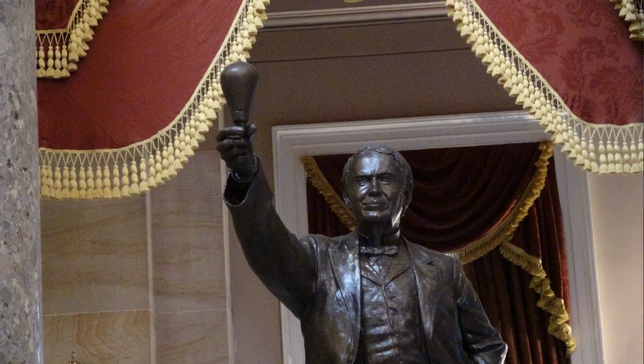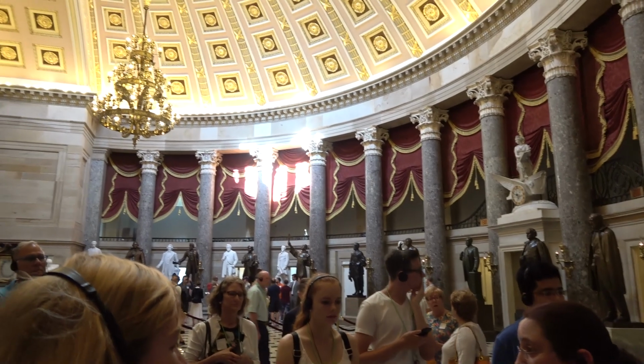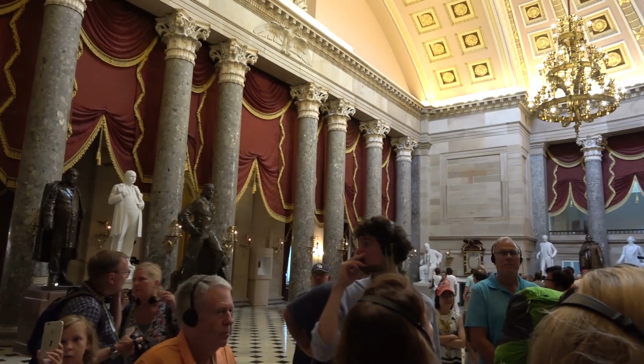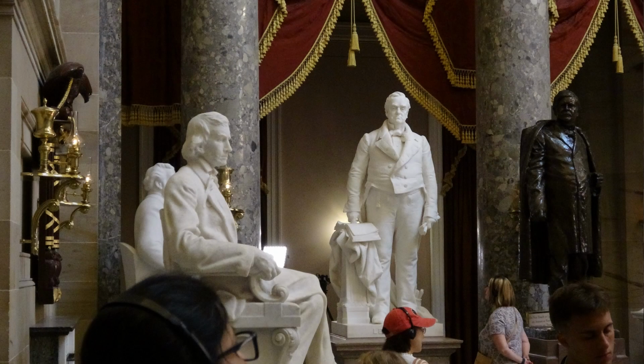So once the House moves out of this room in 1857, we have to figure out what to do with this space. In 1864, Congress passes the rule. It allows each state to donate 2 statues, going to be known as our National Statuary Hall collection. Since the collection will be housed in this room, the room will now be known as National Statuary Hall. And there were only 2 rules for the statues. 1, the person being depicted in the statue had to have passed away.